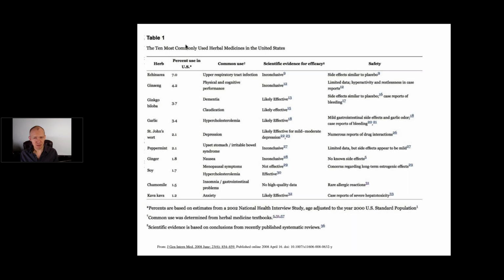Peppermint, limited side effects, mostly mild. Ginger, no known side effects. Soy, concerns regarding long-term estrogenic effects, although a recent publication showed that there's no increased risk of breast cancer, and it doesn't even appear to interact with tamoxifen, one of the drugs used for breast cancer, so that's positive. Chamomile, very rare allergic reactions can occur with it. And then kava kava, there are case reports of liver toxicity with it, although we can discuss that more later on.